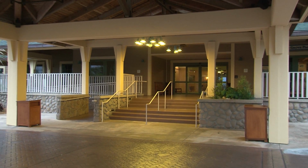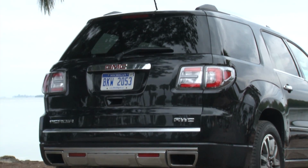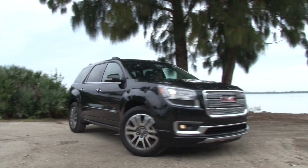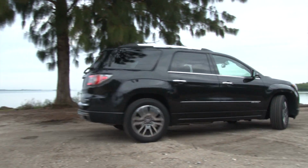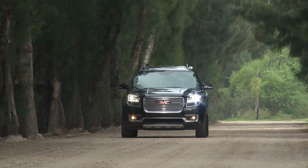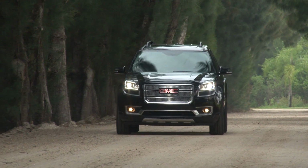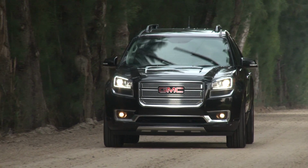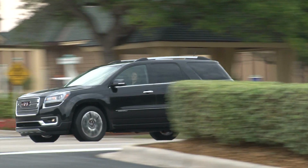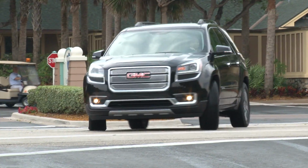Everyone deserves a little getaway from time to time, and when you're packing into the family truckster for a long haul, your vehicle can make a huge difference in the psyche and state of arrival of those it's transporting. The 2013 Acadia Denali handled every aspect of the journey with savvy and left all three of us extremely impressed. MSRP as tested is $51,205.